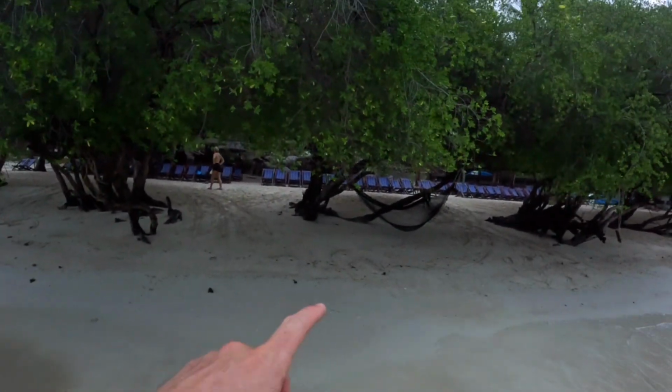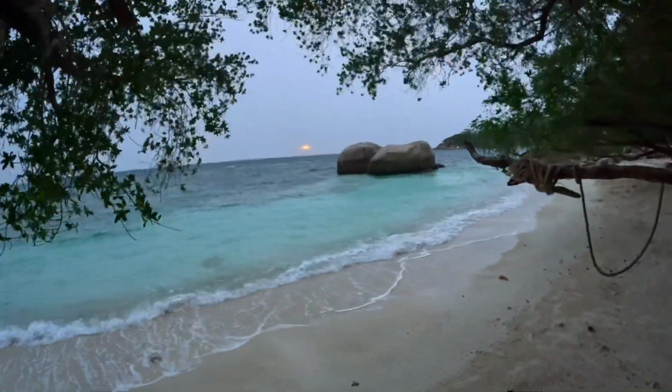It is a tiny bit strange on this beach that you get one of those chairs down there, but I'm not sure that you'd actually be able to see the sunset because of all these trees that are here, so not sure how that would work. No, I don't know. Tell a lie, we have got a bit of a sunset.